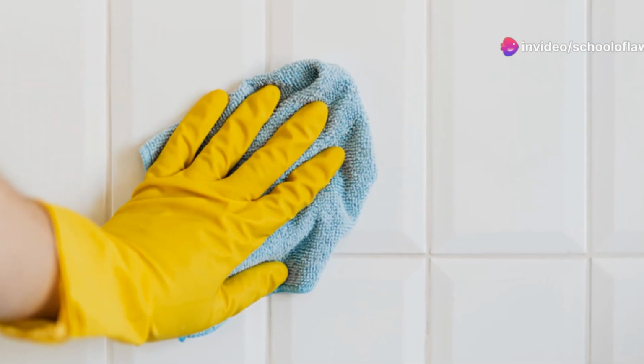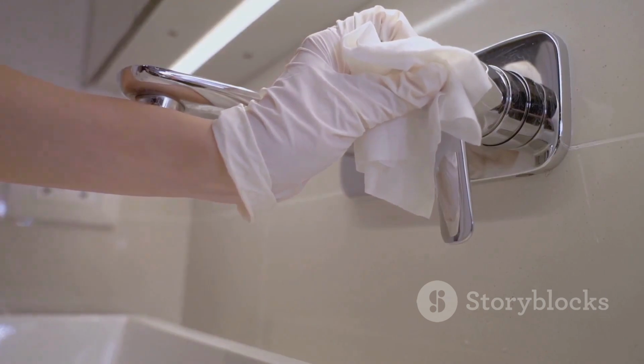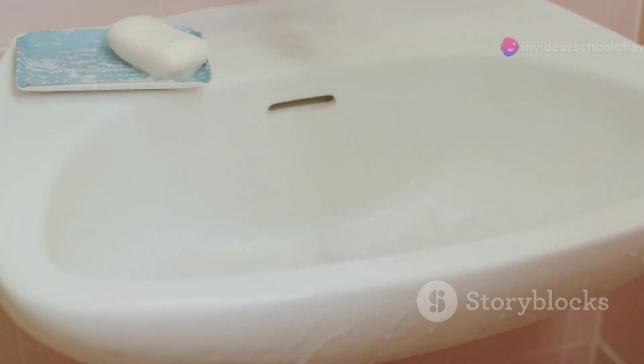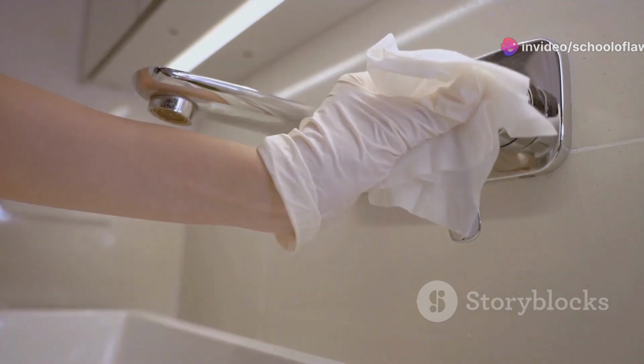After each shower or bath, take a moment to wipe down the shower walls and glass door with a squeegee or a microfiber cloth. This prevents water spots and soap scum buildup. Once a week, give your sink and countertops a quick wipe down with an all-purpose cleaner. Don't forget to pay attention to the faucet and handles, as these areas tend to harbor bacteria.